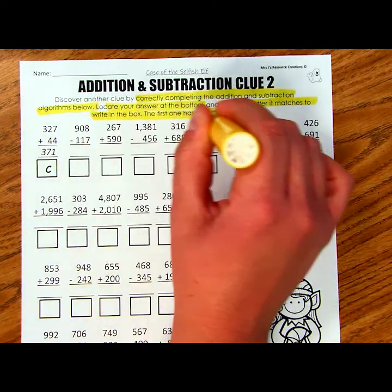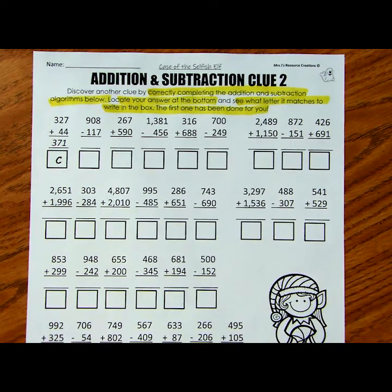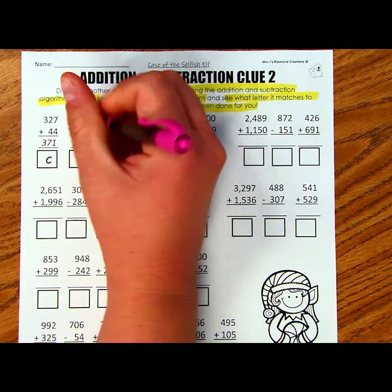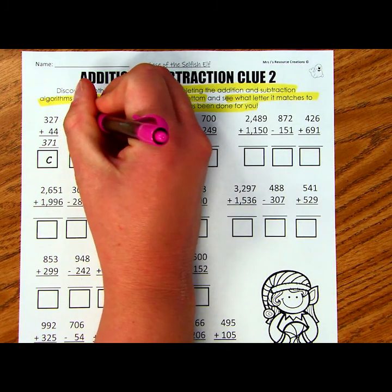The first one has been done for you. So let's take a look at the second example. I can take 7 away from 8. That would leave me with 1. However, when I move to the tens place, I cannot take 1 away from 0, so I'm going to borrow.